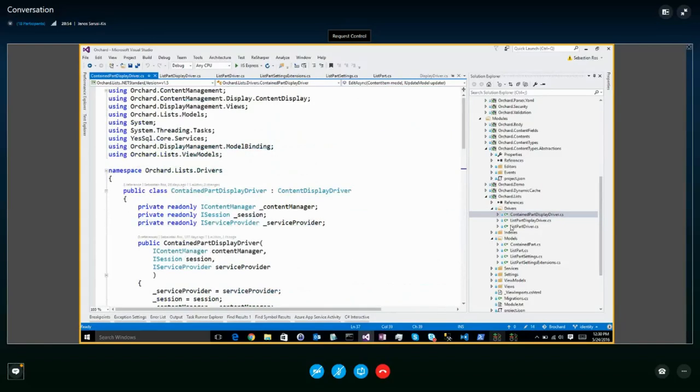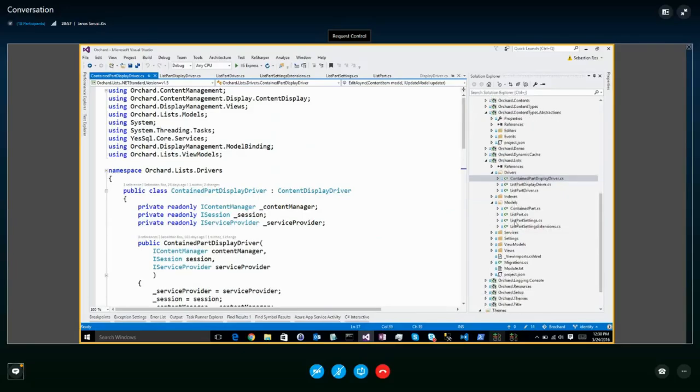Okay, so this one is old. It's not important. What I wanted to show is where is my list part settings driver?